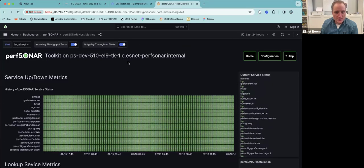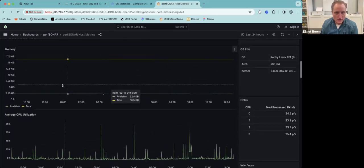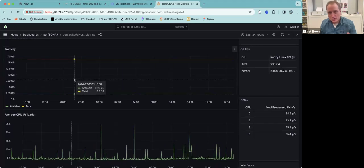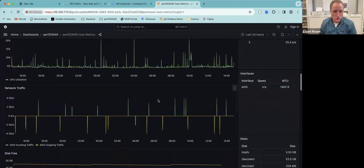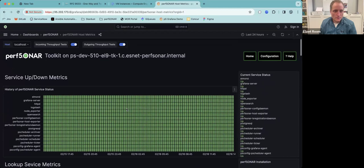I don't have the throughput tests on here, but the other thing it would do is annotate these system graphs with when iPerf ran, which is kind of cool to see. You can see maybe little memory spikes or things like that when iPerf is running, if you zoom in far enough, just to help associate. The network traffic too is often where you see some interesting stuff. So yeah, that's just a little preview of some of the stuff that's coming.